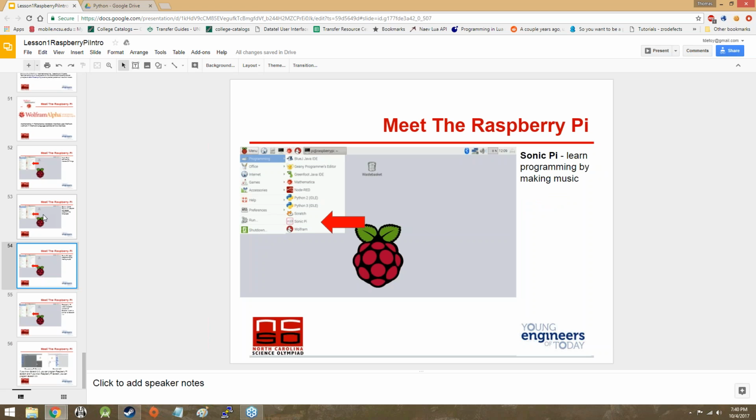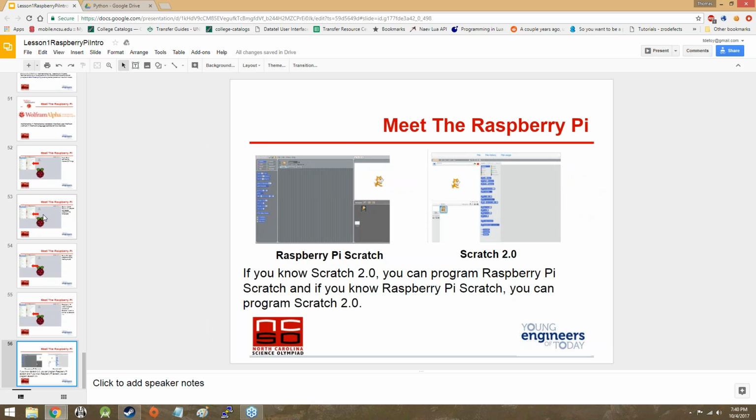Learn programming by making music with Sonic Pi. And then Raspberry Pi uses a special version of Scratch, which is similar to Scratch 1.4. So, I'm sure you guys have had some familiarity with Scratch as well. Raspberry Pi does have Scratch. Nice.